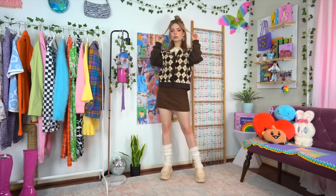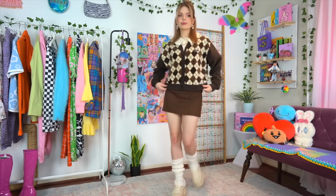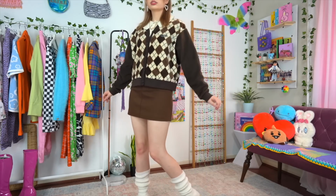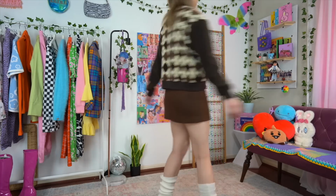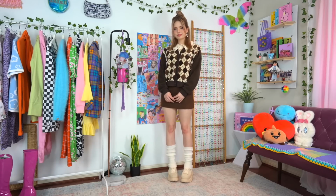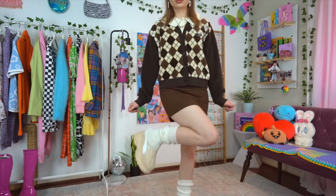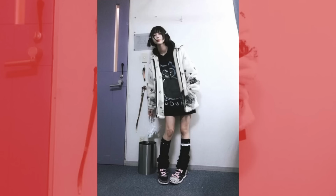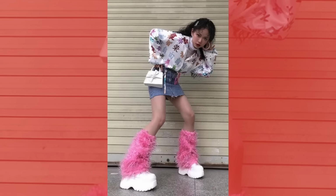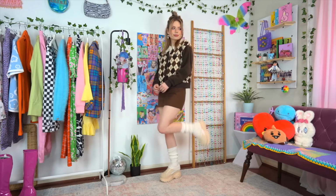The brown and cream makes me feel like a cozy teddy bear drinking a hot chocolate. I don't know, there's something very comforting about this sweater. You could definitely style it in a more casual way with a cream pair of jeans, but I decided to spice it up just a little bit, mostly because I recently got these leg warmers and I've been dying to wear them. That's kind of a sub-trend to the gloves and arm warmers that I was talking about earlier. There's something very Bratz doll about it to me, so I thought I'd team it up with my platforms as well.